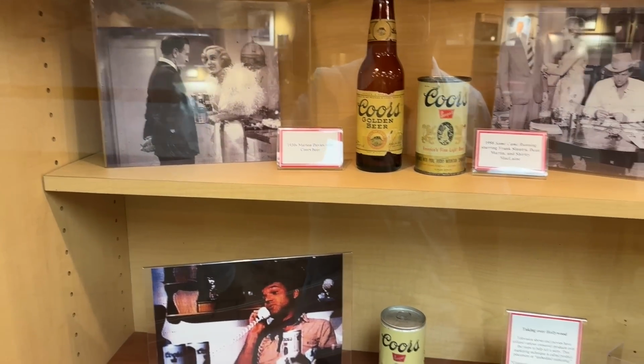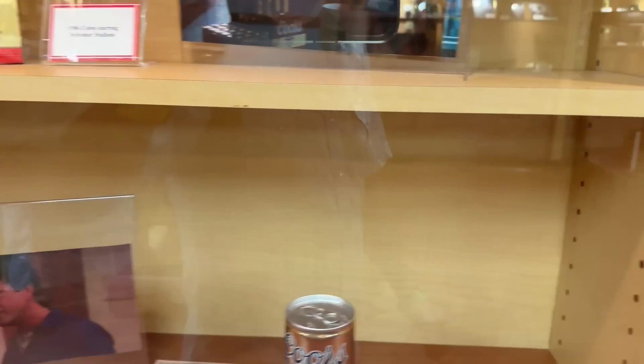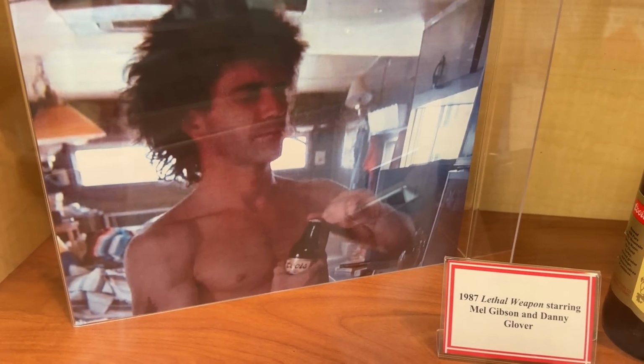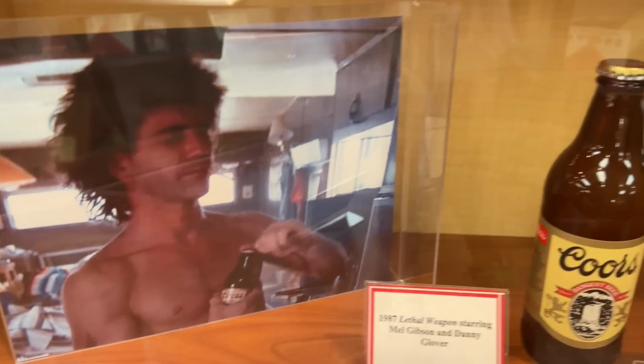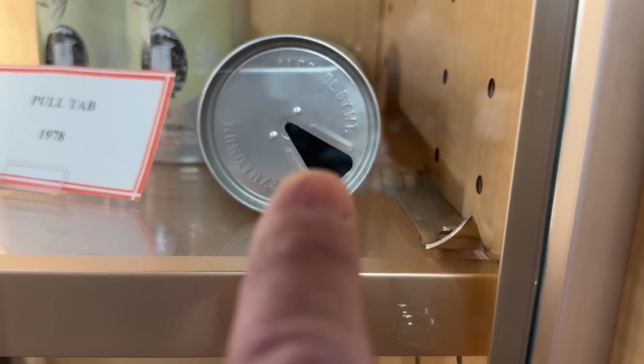This is like Coors famous in movies. Sally Field, Burt Reynolds, oh yeah. Who's this handsome guy? Yeah, Mel Gibson, OMG. There's Adolph, what's up? I remember when beer and soda pop came to know. Oh my gosh, remember these?